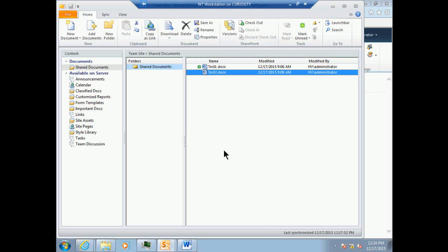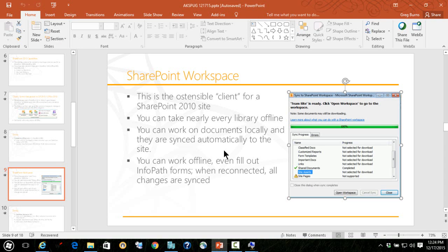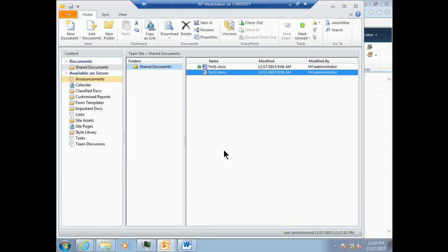The scope of this wizard is, I have the ability to sync every single library on this site, which is good and bad, because you don't necessarily need to sync the form template library to your computer, or the links list to your computer. You could, and it's fine. And you can see that you have this explorer type view of every single item on the site. So what I have locally is just this shared documents folder. And on the server, I have these other things that I could add to this workspace. So I'll add the important docs.